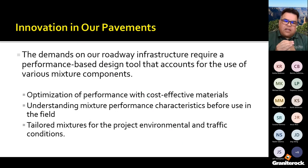So when we think about innovations in our pavements, how do we utilize more cost-effective materials? When we talk about innovation, we talk about how to make more sustainable projects. We need a better way to assess the utilization of materials, the utilization of RAP, shingles, plastics, whatever it is. We have to be able to properly assess the effectiveness of performance additives like warm mix asphalt, liquid anti-strips, rejuvenators, even modified binders, whether it's with asphalt rubber or SBS polymers.